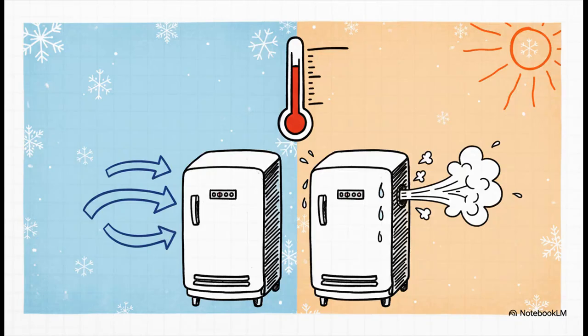So you have to ask, right? If it was so great, why did we ever stop using it? Well, it really just comes down to physics. CO2 has a really low critical temperature, only about 31 degrees Celsius. And with the tech they had back in the 1930s, that made CO2 systems kind of inefficient, especially in warmer places. They just couldn't hang with the new CFCs.